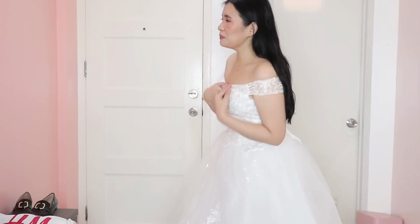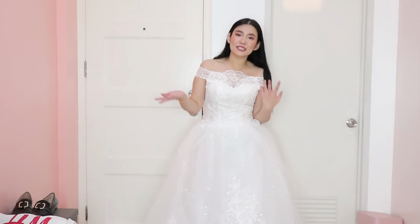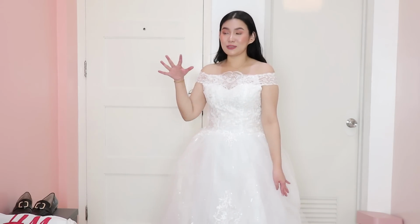Like, ano to? Baka may pa-heart detail siya dito. Hindi ko lang siguro masyadong gets yung pa-heart detail niya, sis. Gusto ko magpakita ng konting cleavage. So, parang gusto ko siyang iganon. Feeling ko din kasi medyo biased ako dun sa una kong tinry kasi sobrang nagandahan talaga ako dun. Parang ang hirap na niyang pantayan. Yung standard ko, tumaas.